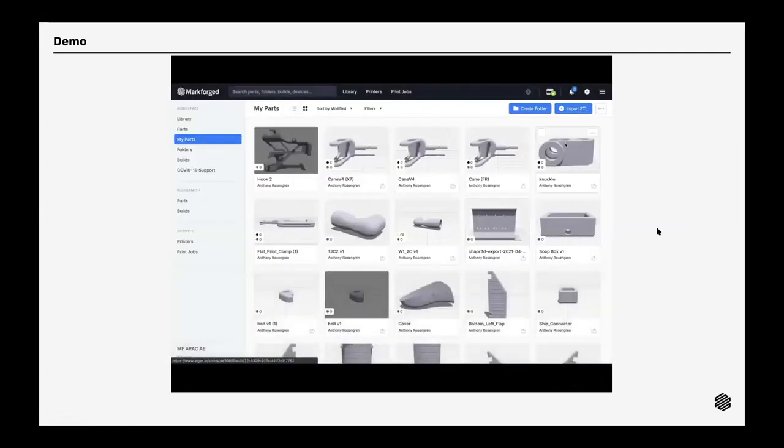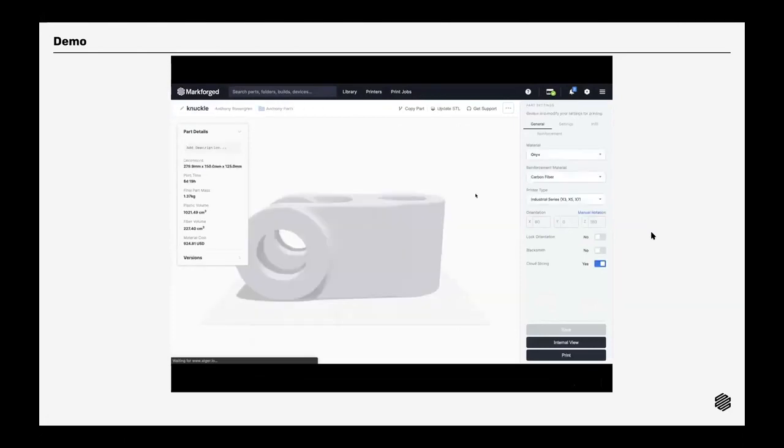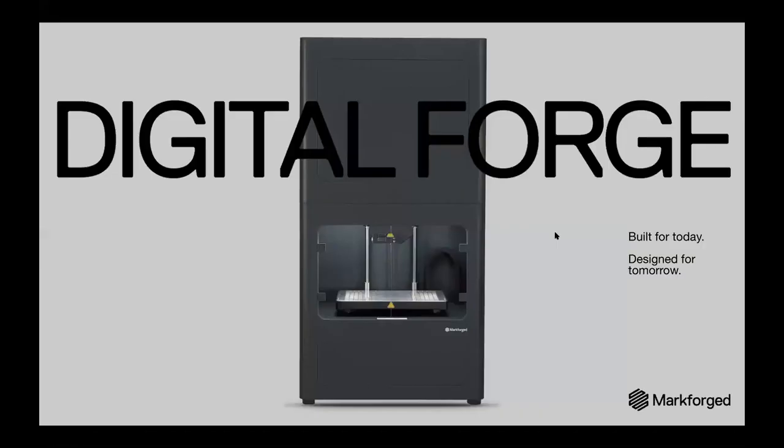Okay, so moving on to the last slide. An introduction to Markforged. I haven't actually said who we are as a company. Basically, Markforged are an OEM of what we call the digital forge. And the digital forge is hardware, software, and materials.